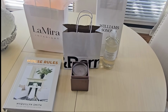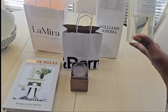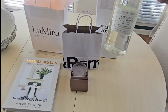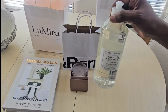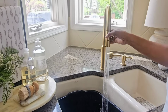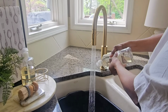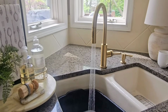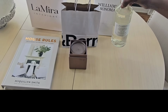Washing dishes is not necessarily a feel-good thing, but I do feel good when I'm washing dishes with this lavender cedarwood dish soap from Williams-Sonoma. This is good, y'all. So I think I've mentioned this before. This is a splurge, because for dish soap, I'm not even going to tell you what it costs. Look it up if you're interested. But it is a splurge. But if you have to do the dishes, this is like one of those Calgon take me away moments. Yeah, it's just that good.